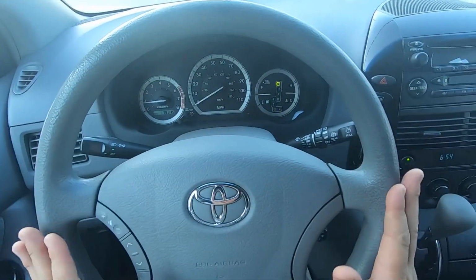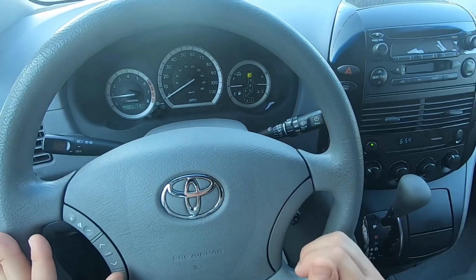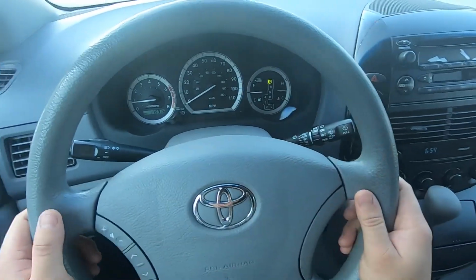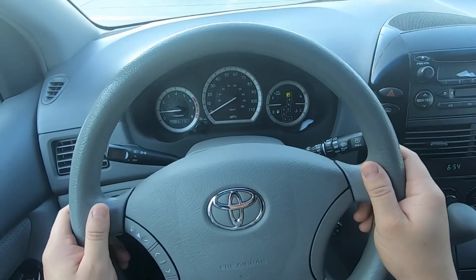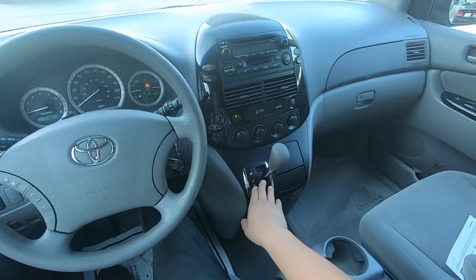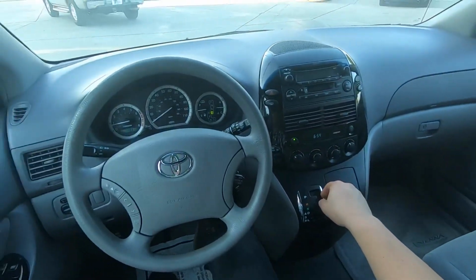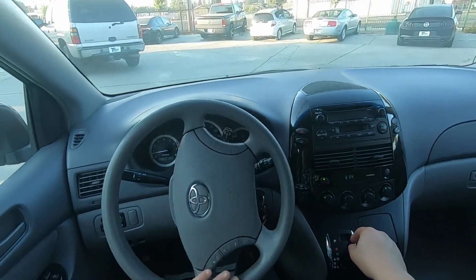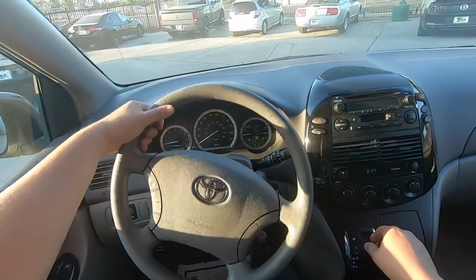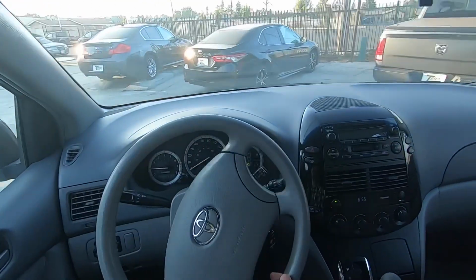And how good does that cluster look? You can see we're full of gas. The temperature is just perfect. Park, reverse, neutral drive, and it's nice and silver, just really nice. Not too much, not too little. Right when I put it into reverse, all the doors lock. No reverse camera because it's an 04. I haven't driven this one yet, so we're gonna see how reliable she is. She's got an excellent Carfax.